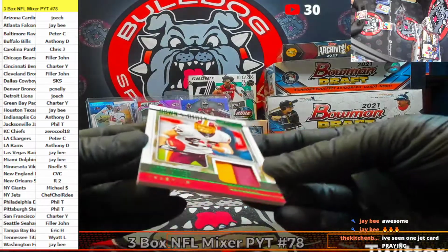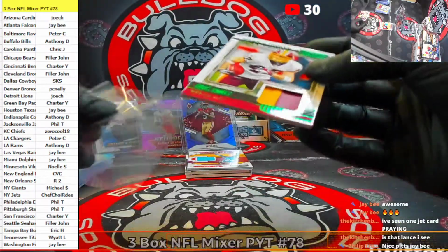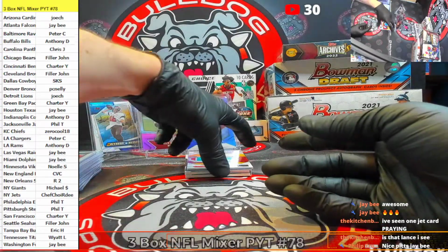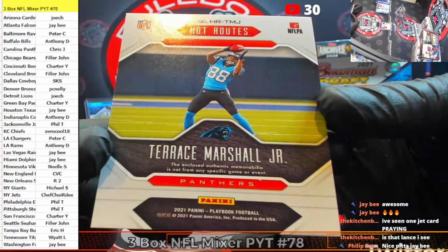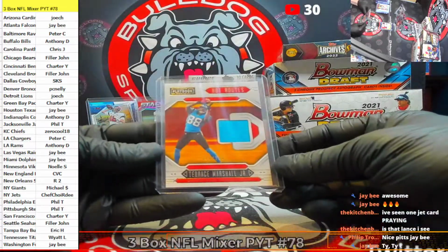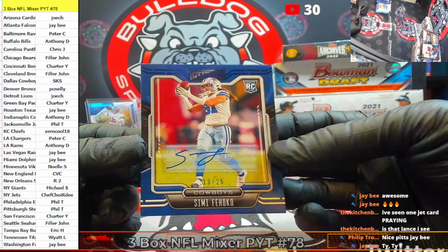All right, first up, 16 of 49 on the down and dirty, Chris Cooley. Game worn Cooley patch. Game worn Cooley down and dirty to 49. Terrace Marshall to 299 for the Panthers. Our first auto is 13 of 25 for the Cowboys. SKS, Semi Fajoko.